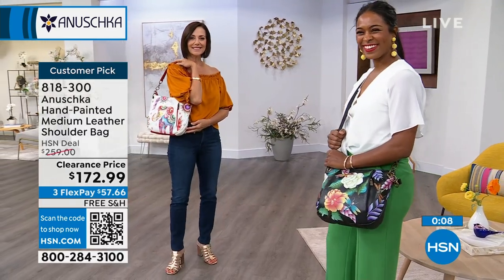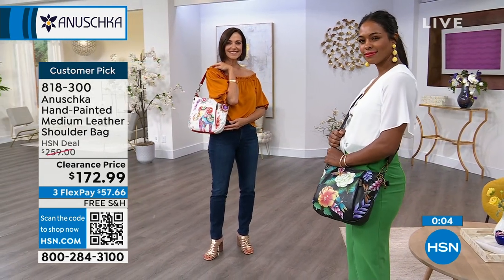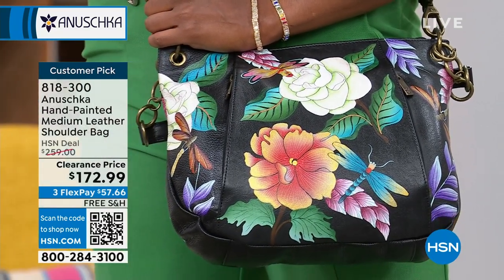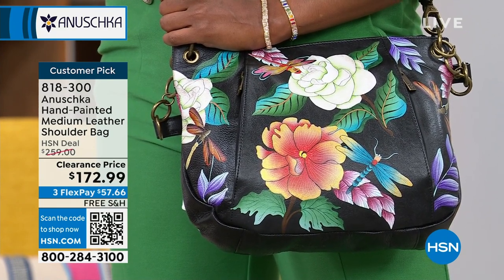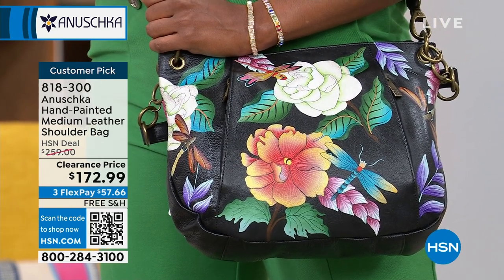The black background is done in the magical dragonflies with bright, beautiful tropical florals. Okay, the Hawaiian did just sell out. Thank you for your orders on that. I think there is a wait list. Put your name on that. It might take a minute. Maybe somebody's credit card didn't go through, or for different reasons. Sometimes one or two can pop back in the system, and if that happens, we'll send it straight to you.